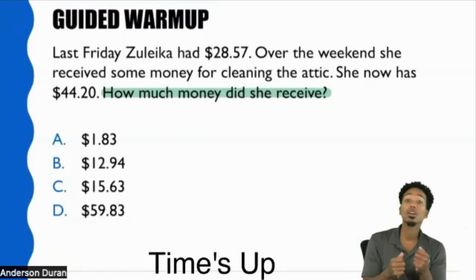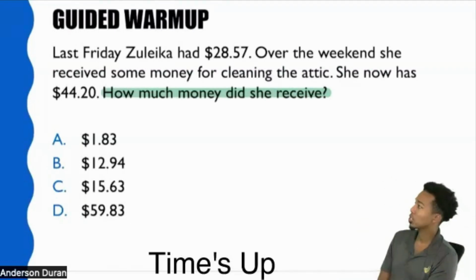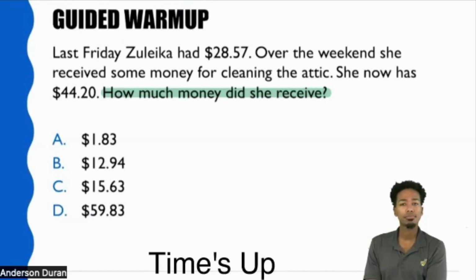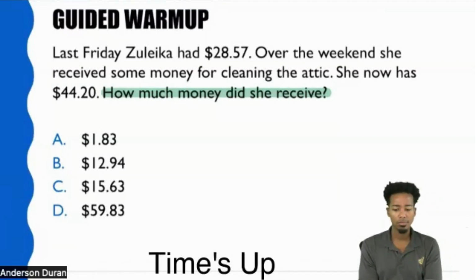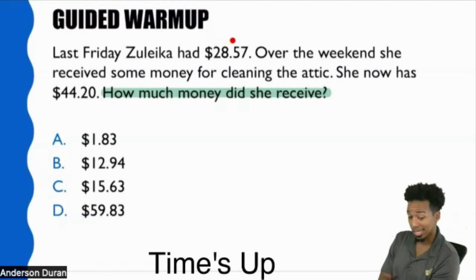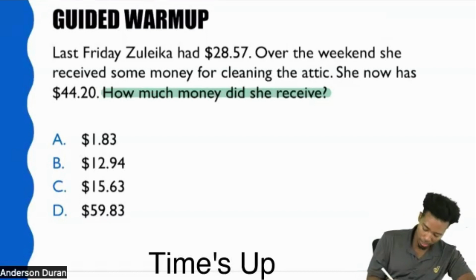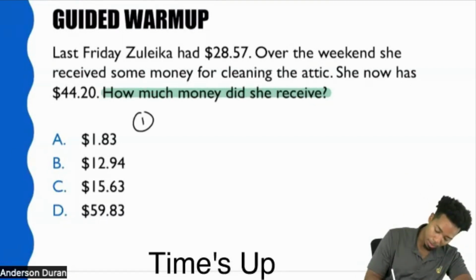So this is why it's really important to understand the story of a problem, because the story comes first and then the numbers. So what we're looking for here is how much money did she receive? Everybody, can you imagine yourself receiving money? Yeah, you can. I think we can all imagine ourselves receiving money. Great. Now, if you can understand a situation in your head, it makes it a lot easier to understand what math you're supposed to do. Watch this. Last Friday, Zuleika had $28.57. Over the weekend, she received some money for cleaning the attic. She now has $44.20. How much money did she receive? So what we want is the amount of money received. So, blank dollars received.